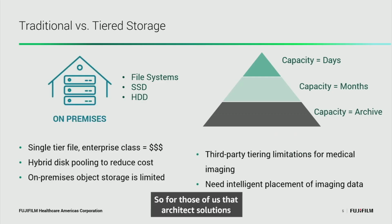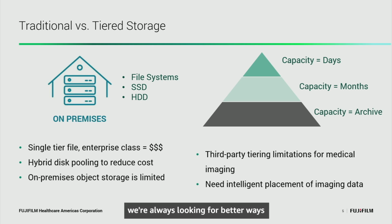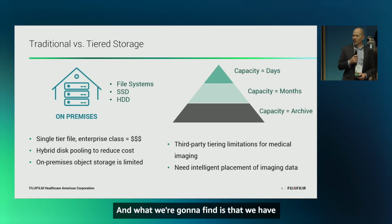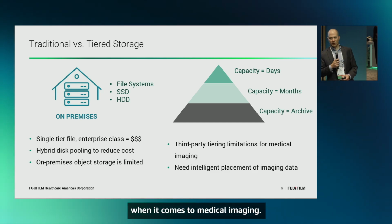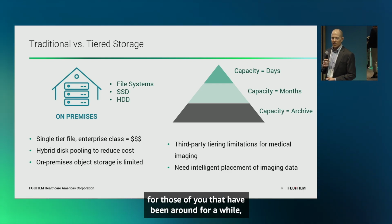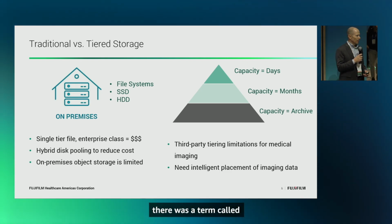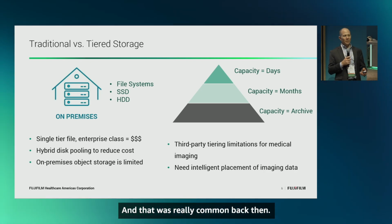So for those of us that architect solutions and try and solve infrastructure problems in imaging, we're always looking for better ways to manage storage growth and manage cost. It's part of the challenge. It's the top challenge. And what we're going to find is that we have to bring tiering back into storage when it comes to medical imaging. So a long time ago in the early 2000s, for those of you that have been around for a while, there was a term called hierarchical storage management, HSM. And that was really common back then.